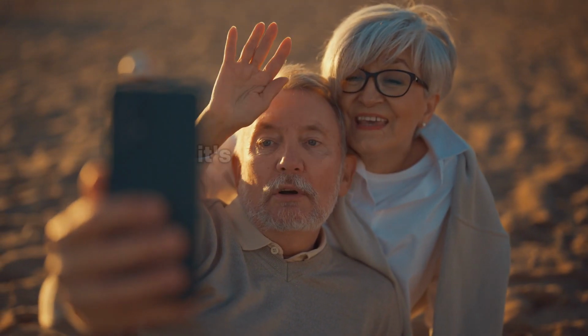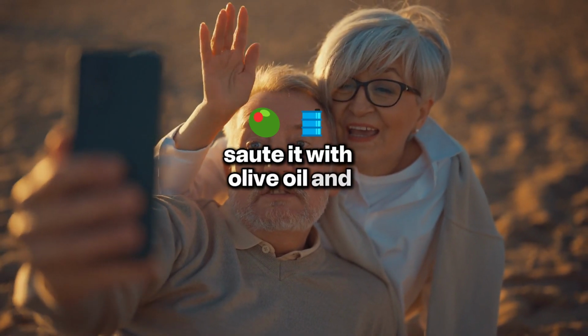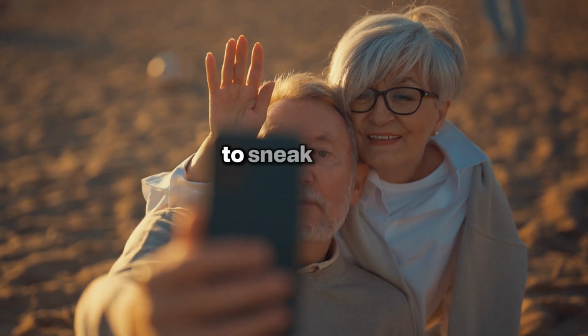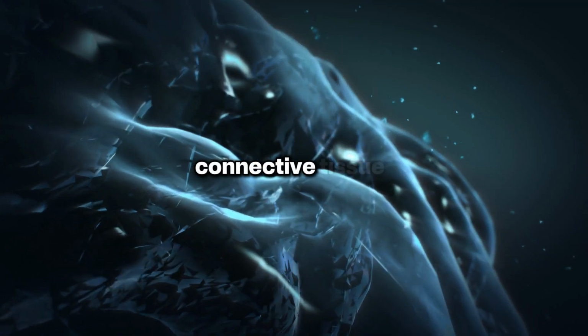The best part? It's versatile. Toss a handful into a smoothie, saute it with olive oil and garlic, or mix it into scrambled eggs. It's one of the easiest foods to sneak into your diet, and one of the most powerful when it comes to strengthening your connective tissue.